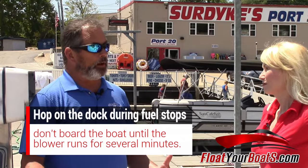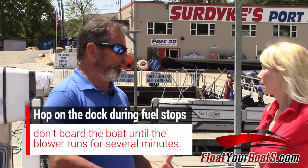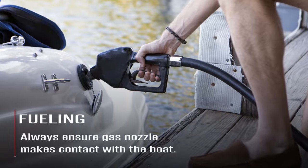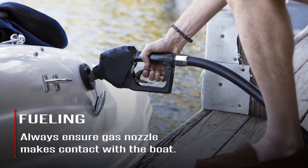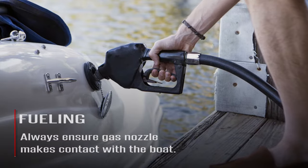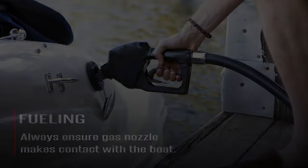It's good for everybody to be off the boat when you finally restart it after blowing the motor clean of those fumes. When you put the fill hose in your tank, always create a contact there. That's a ground that grounds this pump to the boat, which lessens the probability of problems. Once the refueling's done, go ahead and open those areas back up again to vent themselves naturally, and go ahead and turn your blower on for several minutes.